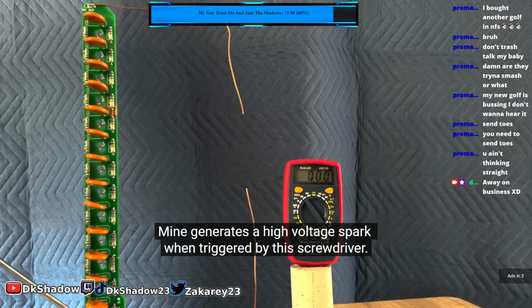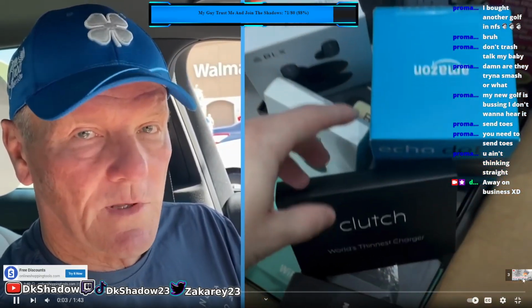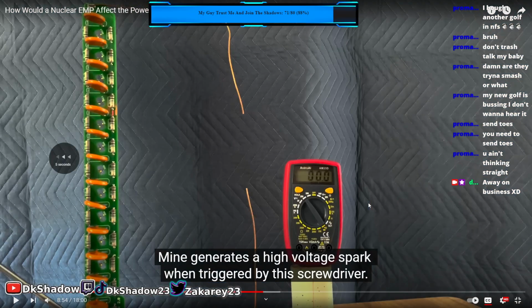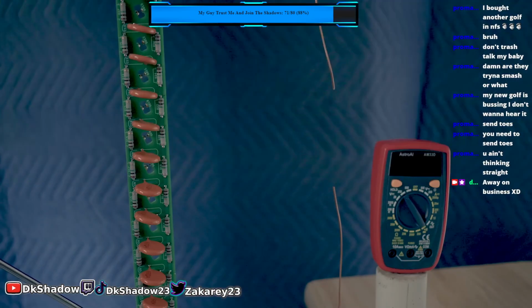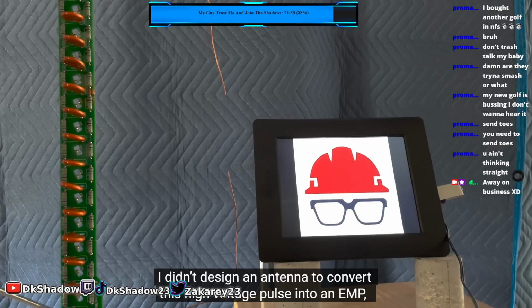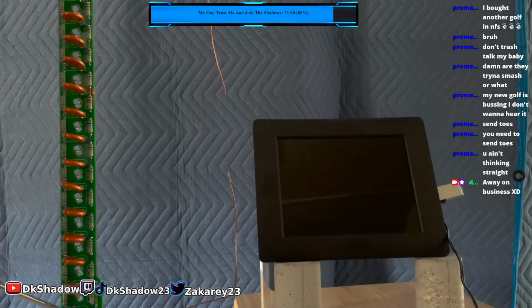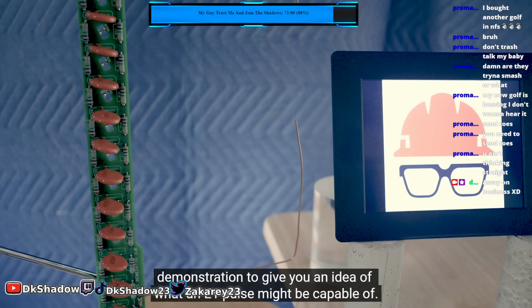Mine generates a high voltage spark when triggered by the screwdriver. Don't try this at home, by the way. I designed an antenna to convert this high voltage pulse into an EMP, but I did try a direct injection if you use it as an EMP device. This will make your kitchen go wacky? It didn't stand a chance. Damn. Just to clarify, this is in no way a scientific test. It's just a fun demonstration to give you an idea of what an E1 pulse might be capable of.